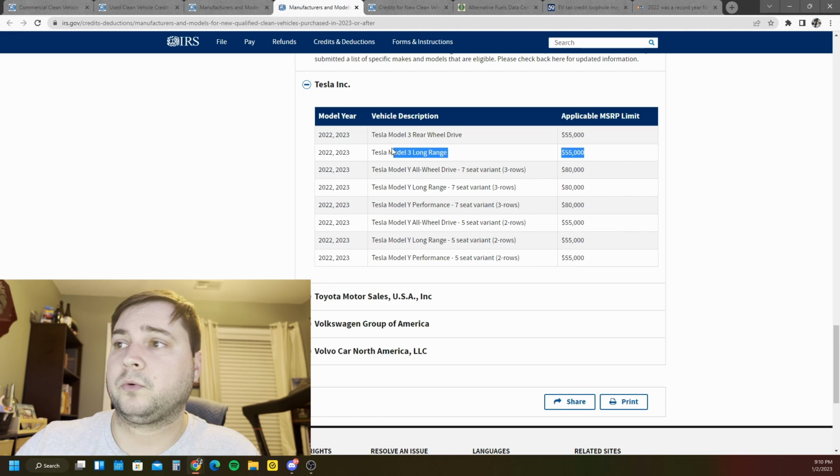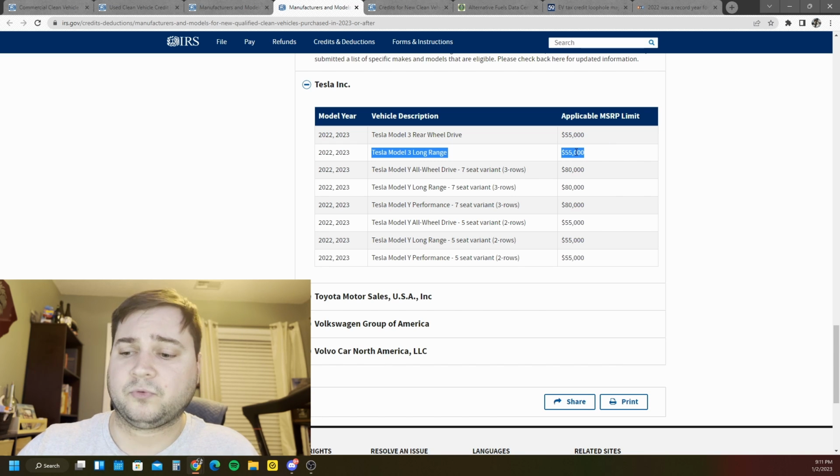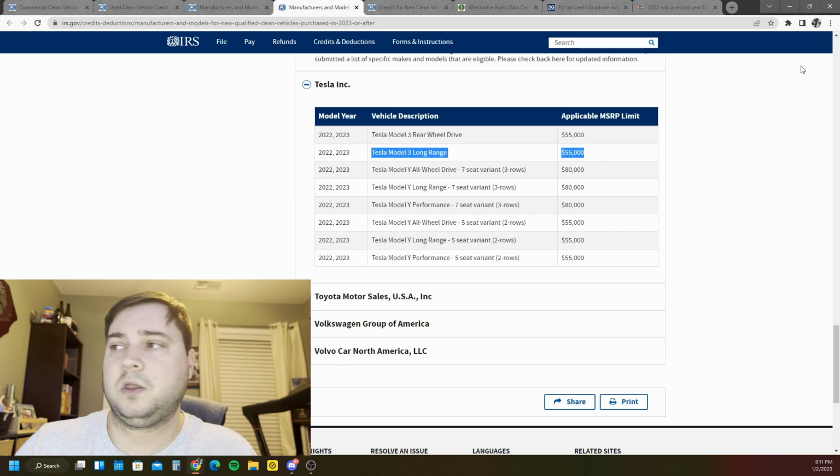Then you have the long range version, which is all-wheel drive Model 3. This is what I currently drive. When I purchased it previously in 2019, it was the base color white, base all the way across, and it was $49,000. Now that car is $59,000. So you're not gonna get it under $55,000. So that one's not getting it. It says it's eligible, but it doesn't matter.